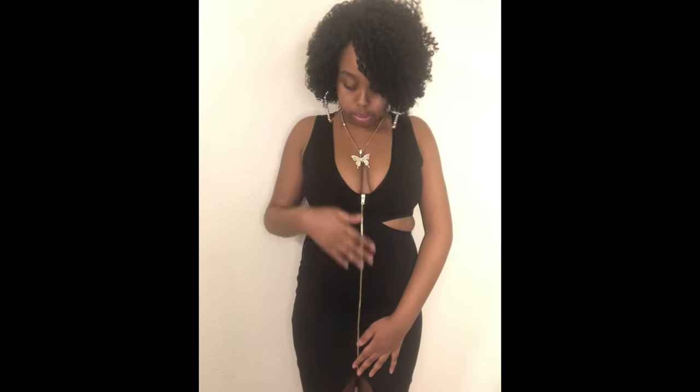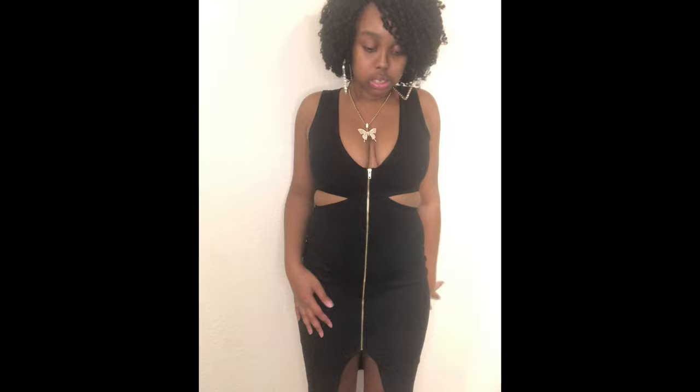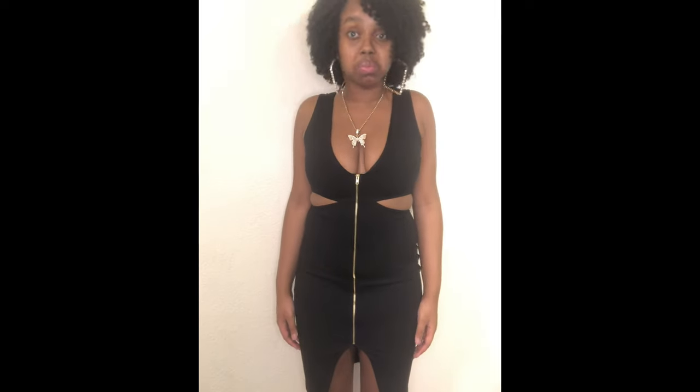But anyways, it zips up in the front or whatever. That was a struggle with the stomach. I would say it making my stomach look smaller. That's the plus I like. It's making it look smaller. But yeah, this is what she looks like. Hopefully you can see it fully, but I'll do a 360.